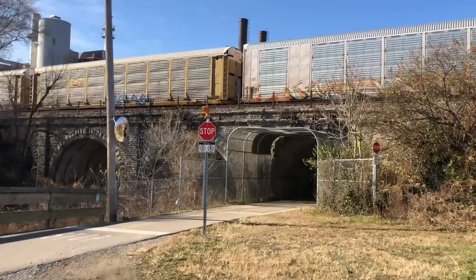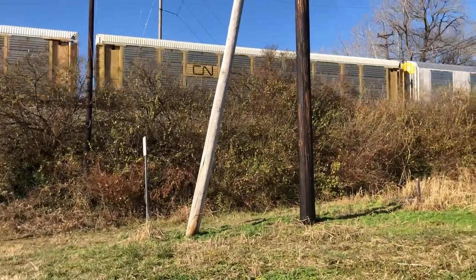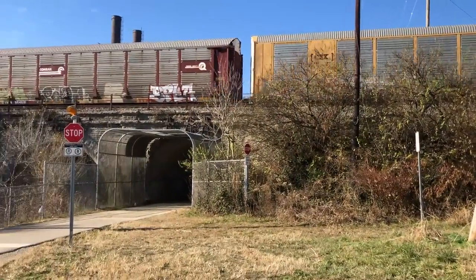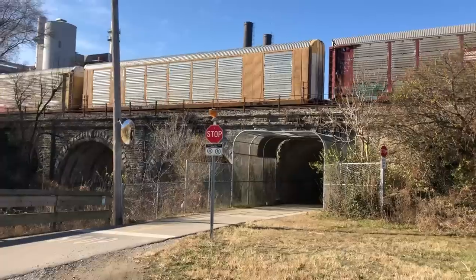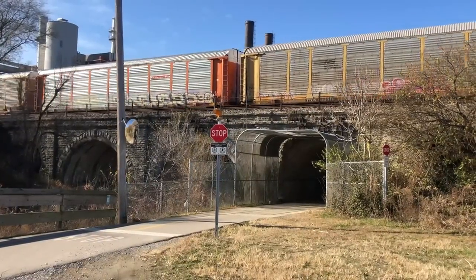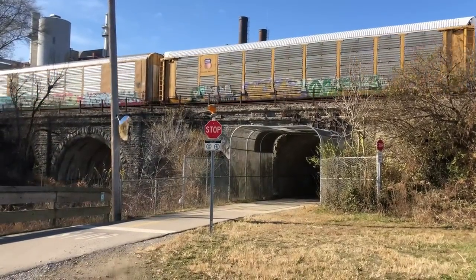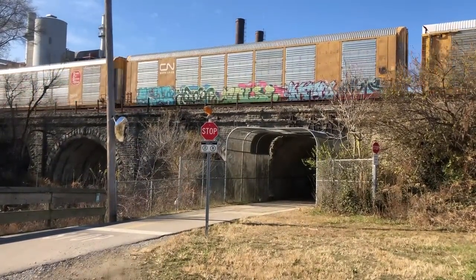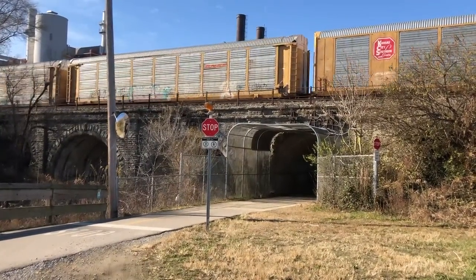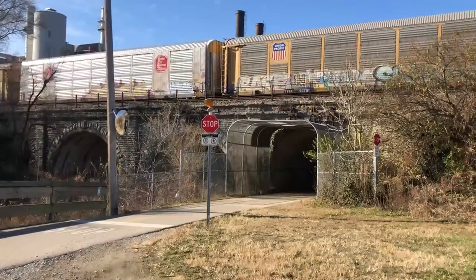Brand new automobiles. Look at there. Three levels per car. About five cars per level. Just think of all the brand new cars on this train. About 15 of them per rail car.